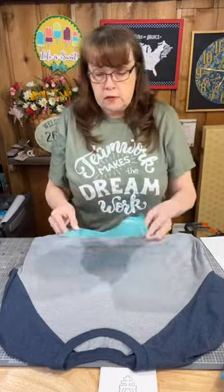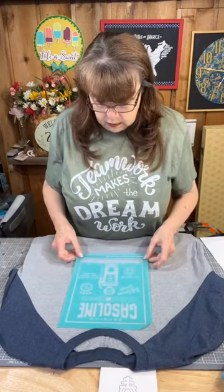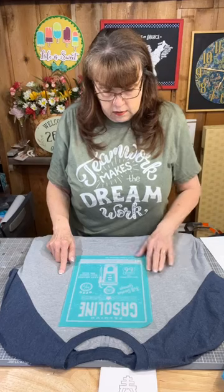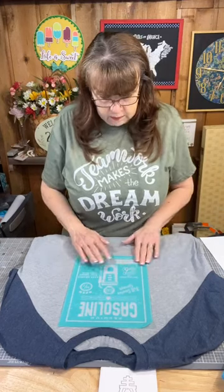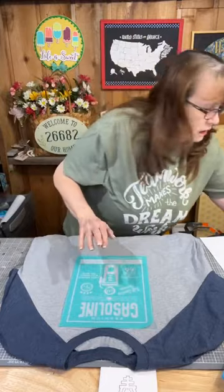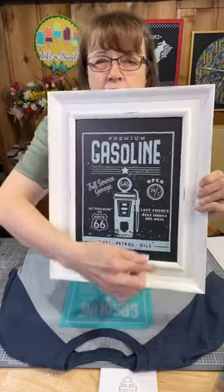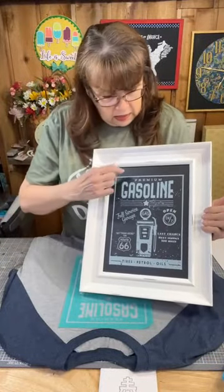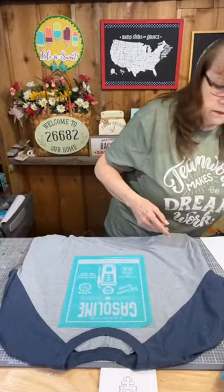I'm going to take my transfer. I'm not going to chalk all of it. I'm not going to do the outlines. Like this has an outline, I'm not going to do the outline. I am going to do this line at the bottom, but I'm not going to do these lines, because I just think that'll look a little funky on the t-shirt.